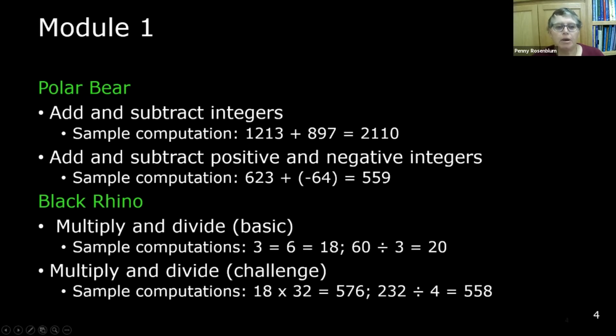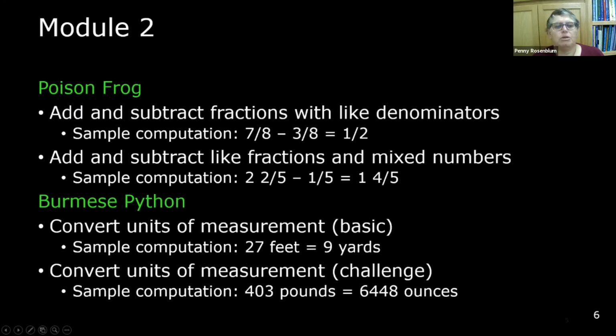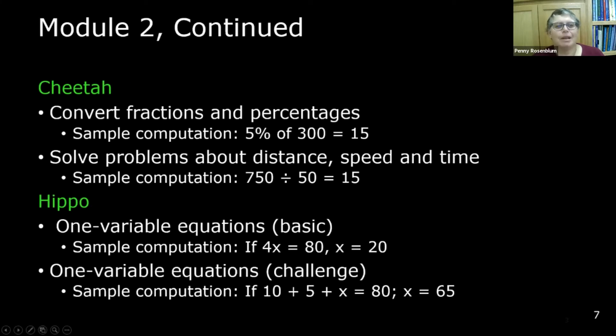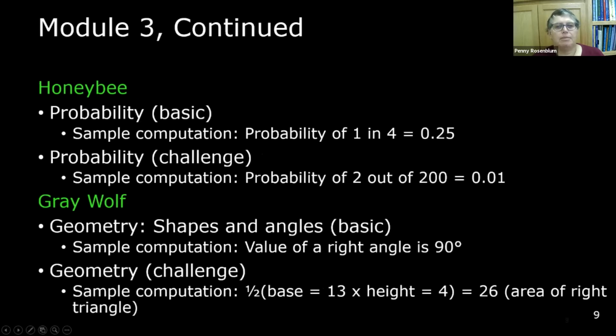But I do want to point out in module one, we have four animals: polar bear, black rhino, California condor, and sea turtle. The information about these animals is environmental science accurate information, so that at the same time students are working on skills around math word problem solving, they are learning about endangered and invasive species. In module two, they learn about the poison frog and the Burmese python. We have some really cool pictures. If you have students who are into gross things, check out the Burmese python. They learn about the cheetah and the hippo. In module three, they learn about the snow leopard and the white shark. That white shark, a lot of our students were very interested in that animal. And they also learn about the honeybee and the gray wolf.